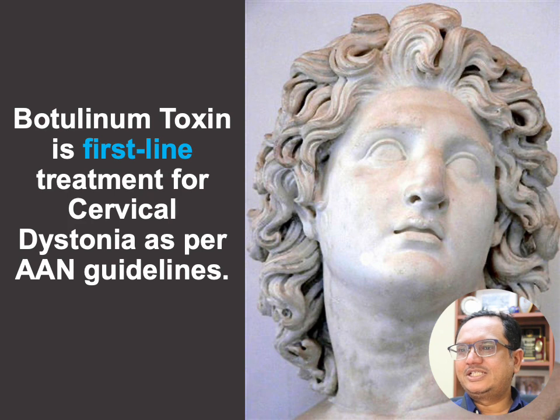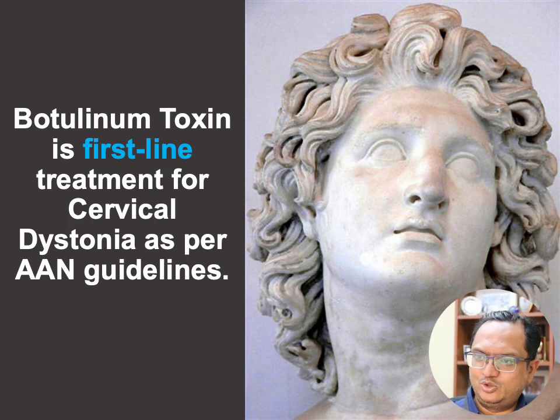Botulinum toxin injection or chemodenervation with Botox-like toxins is first line treatment for cervical dystonia as per the American Academy of Neurology guidelines. Although we sometimes see benefit with some other medication, the benefit is weak and uncommon, 20 to 30% of the patients, and usually less than 50% improvement. You can have a remarkable improvement with botulinum toxin. So that is the best approach.